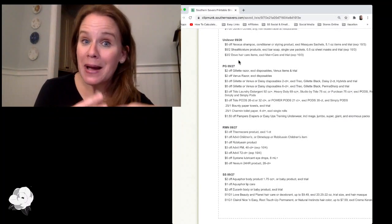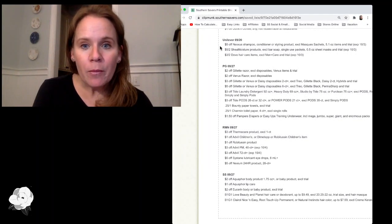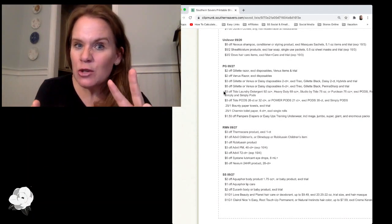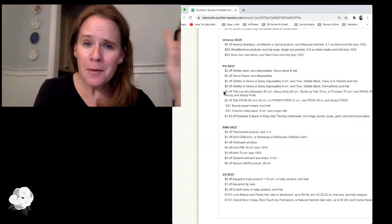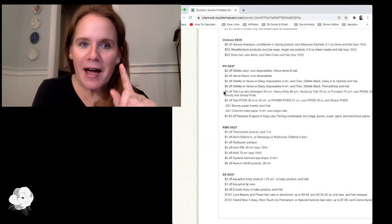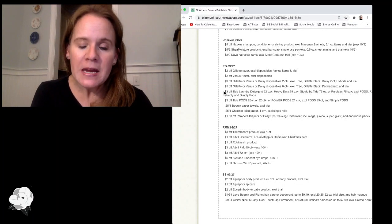A lot of you know as well, but to keep it real, I really hand this part of the list over to my kids and I have them help me. So I'll print this out and I'll put little numbers right next to it, like cut me one of this or cut me two of this. Sometimes I'll say cut all, however many we have, cut them all. I don't do that a lot, but it just depends on what the item is. And they handle cutting all the coupons for me.